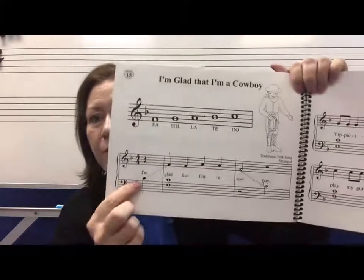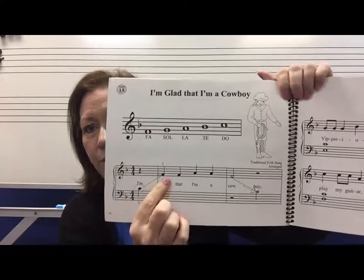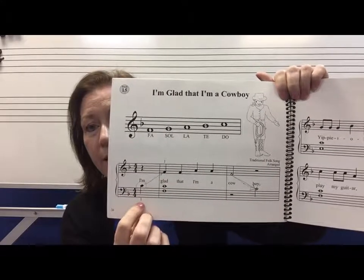You might notice that we sang the do at the beginning. That's part of our melody. It's the part where we start singing, "I'm glad." So grab a pencil and we're going to draw a line from the do to the fa. Draw a line from your do to your fa. This is part of the melody.